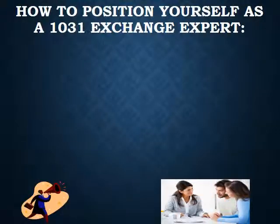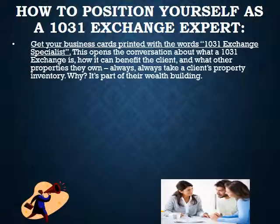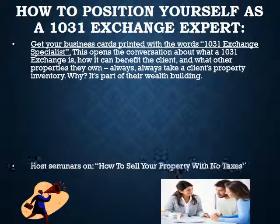So how do you position yourself as a 1031 exchange expert? Well, you can certainly get your business cards printed with the words 1031 exchange specialist on them. That opens conversations about what a 1031 exchange is, how it can benefit the client, and what other properties they own. And you always want to take a client's property inventory. Of course, preparing their taxes, you should be filing their Schedule Es and 8824s and all that good stuff. But it's part of their wealth building process, so you should become involved.